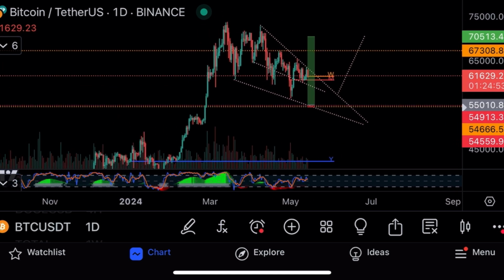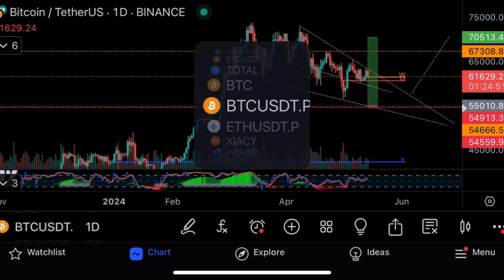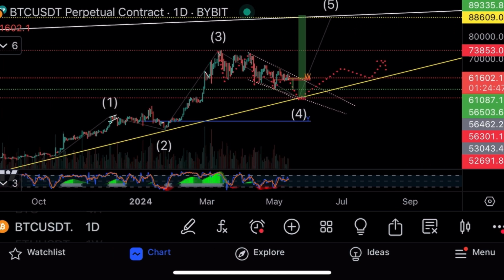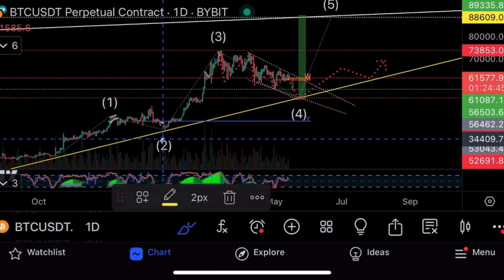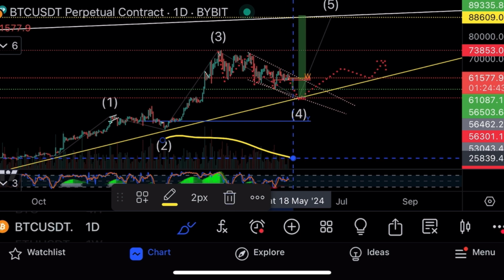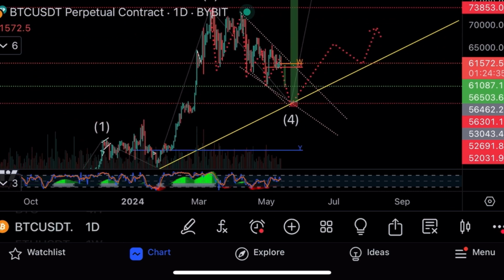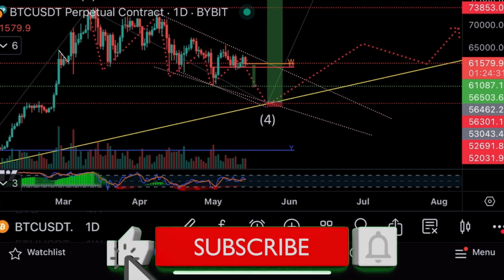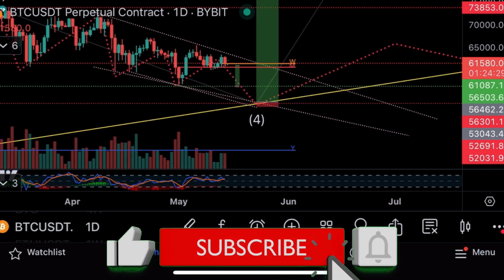Stochastic heading up, volume dropping off. The volume dropping off is what needs to be worried about. Doesn't matter what every other sign is telling us. When volume's dropping off, it means people are not caring about Bitcoin anymore or cryptocurrency. They're not interested. If people aren't interested, the price goes down because you have all these holders and sellers of Bitcoin and crypto, and you need the buyers. And that's what happened. We had much more buyers during the ETF that ran up Bitcoin.